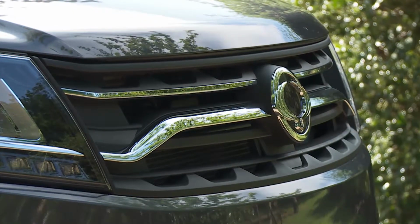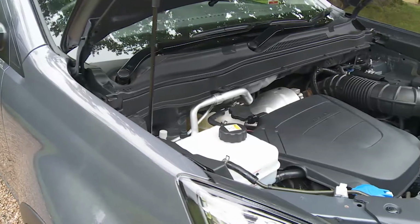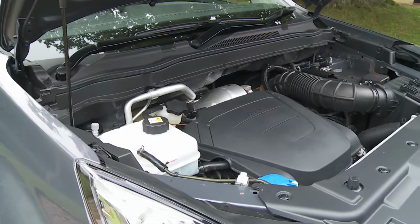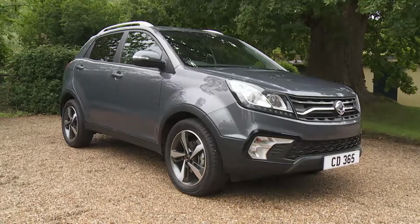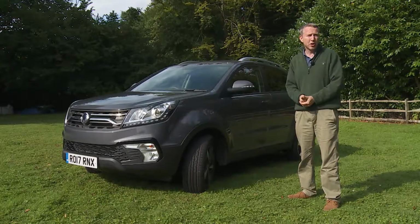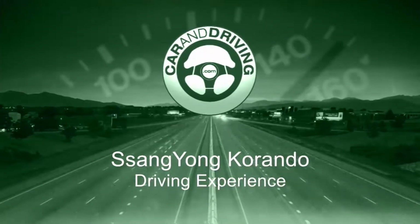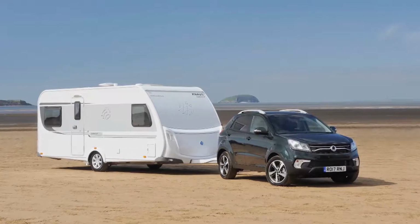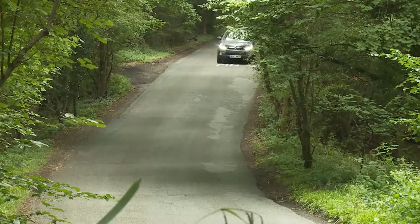Since then, virtually every key aspect of this model's design has been significantly enhanced. The engine updated to 2.2-litre Euro 6 status for the 2016 model year, and the styling substantially revised in the spring of 2017. The result is the rejuvenated Korando that we're going to look at here. Around a third of all Korando buyers are serious towers, members of organisations like the Caravan Club, and you can certainly see why customers of that sort would be attracted to this car.